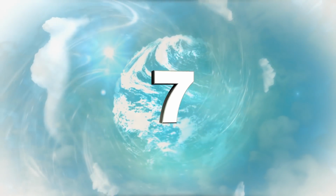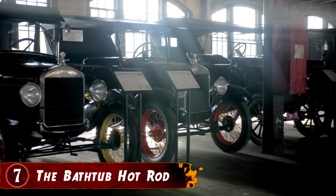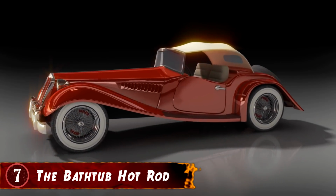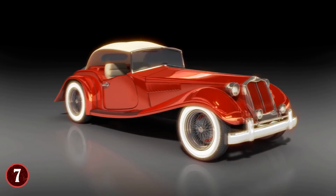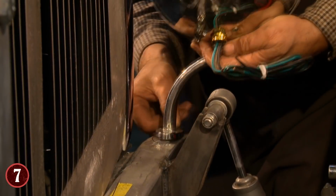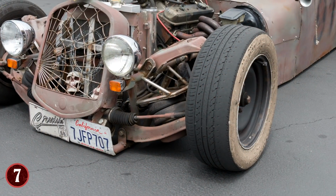Number 7. The Bathtub Hot Rod. When it comes to classic styles of cars, they truly evolve with the times. And a great example of this is the novelty hot rod. The intent was to make special hot rods that defied logic, convention, and even common sense in order to wow those who saw them. Arguably the most famous and infamous of the bunch, to those who know the style, is that of the Bathtub Hot Rod.